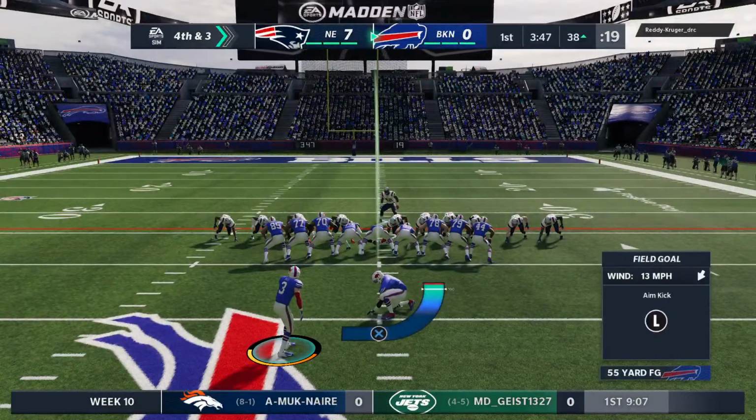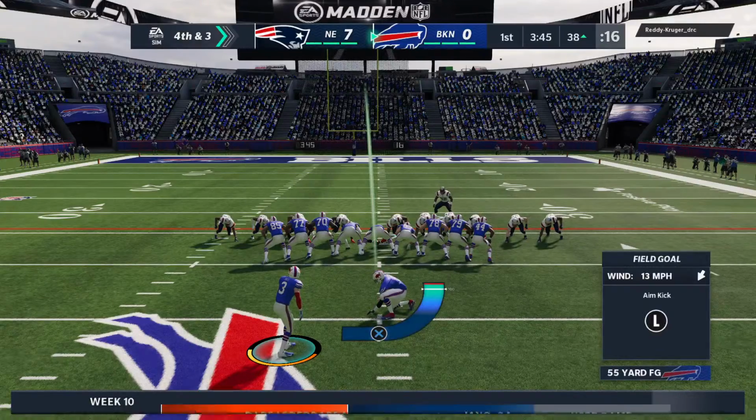Tyler Bass out for the Bills field goal. This officially a 55-yard attempt.